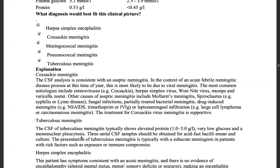CSF analysis is consistent with an aseptic meningitis, right? Coxsackie causes aseptic meningitis. In the context of an acute febrile meningitic disease process at this time of year, this is most likely due to viral meningitis. The most common etiologies include enterovirus like Coxsackie, herpes simplex, West Nile virus, mumps, and varicella zoster. Other causes of aseptic meningitis include Mollaret's meningitis, spirochetes like syphilis or Lyme disease, fungal infection, partially treated bacterial meningitis, drug-induced meningitis (NSAIDs, trimethoprim, and IV immunoglobulin), leptomeningeal infiltration, large cell lymphoma, and carcinomatous meningitis. Coxsackie virus meningitis is supportive.